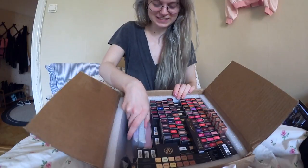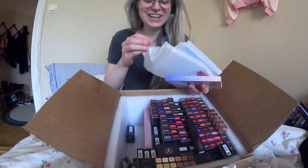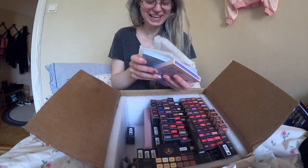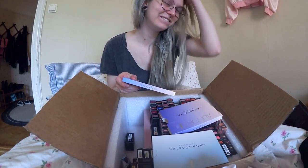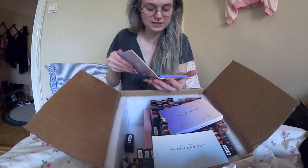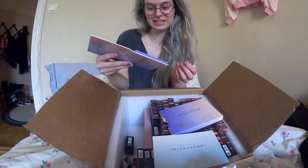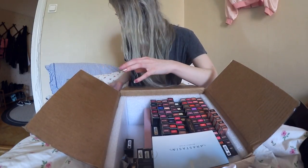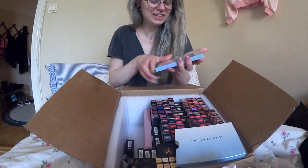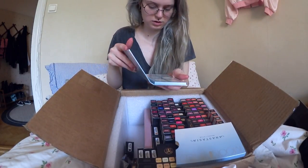Where should we start? Let's take these ones. Yes, the Aurora Glow Kit. I'm so excited. And the Moon Child. Yay. I saw, who did I see? I saw Jay Kissa do swatches on these, and it looked beautiful. Maybe I should do a swatching video on this. Would you like to see that? Like on my face, obviously. Wow, I love it so much. Oh, this is so cute as well. I love cool tones as highlight.